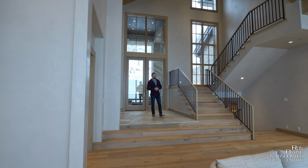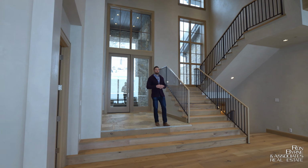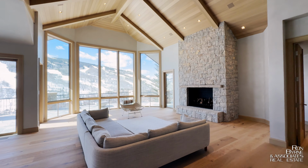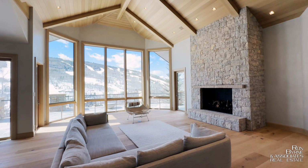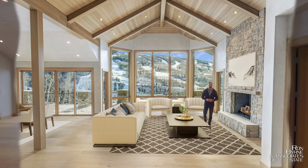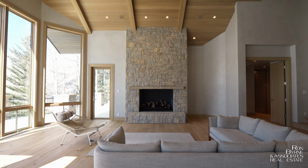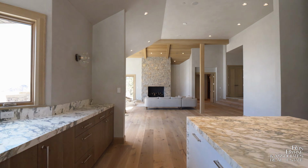Welcome in. 1058 Riva was designed with a grandiose sense of arrival, where upon entry in the home, you're greeted with sprawling Vail Mountain views. The layout of the home was designed to capture views of Vail Mountain from every space in the house. With an open concept living, kitchen, dining, it has plenty of room for entertaining.